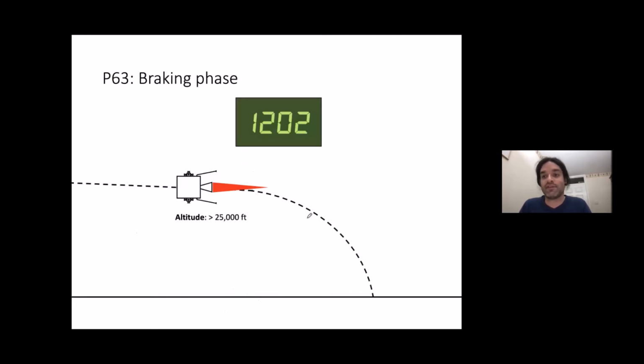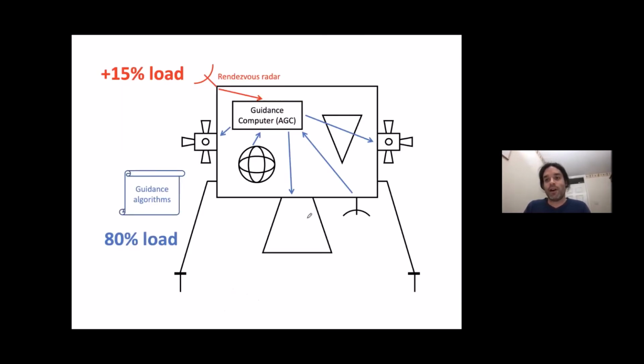So that explains the first program alarm. But there were 5 in total, so what about the second? Well, Buzz, of course, I think is a bit annoyed because he's typed in verb 16, noun 68, and all he gets is this pesky program alarm. So he reaches over and he types verb 16, noun 68 again. Sure enough, that starts that extra bit of code, which again puts the computer under an extra 10% load.